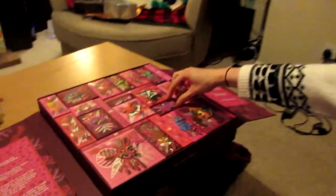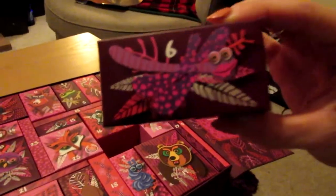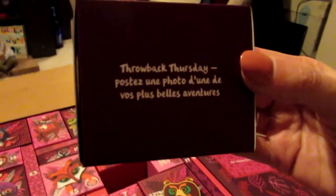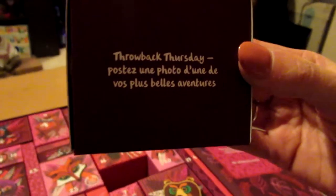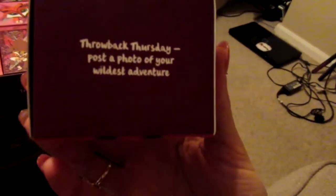Alright, my turn. So, number six, I can already see it. It's a little dragonfly. That's so cool. He's cute. Throwback Thursday. Post a photo of your wildest adventure. Sorry, just because you can't read it doesn't mean you just chuck it on the floor. There we go. Maybe we should do that later.